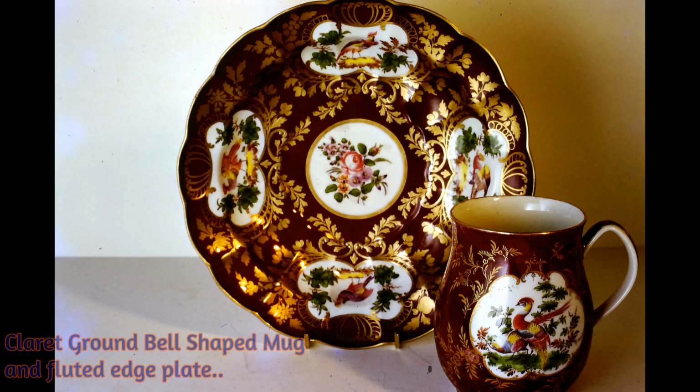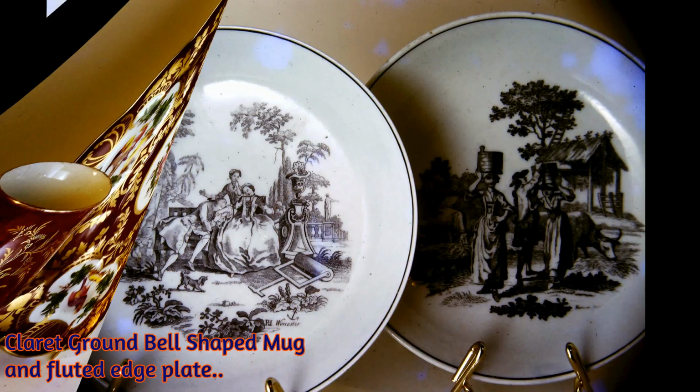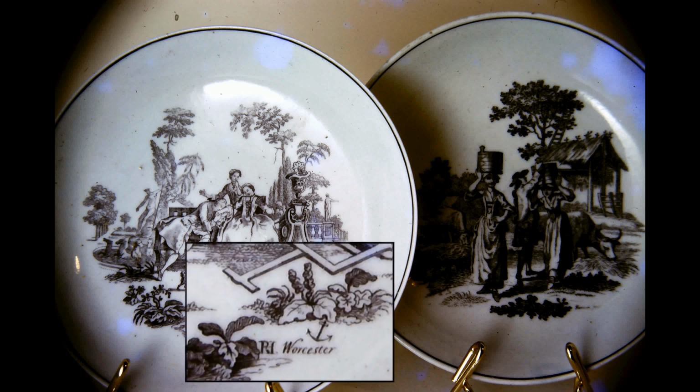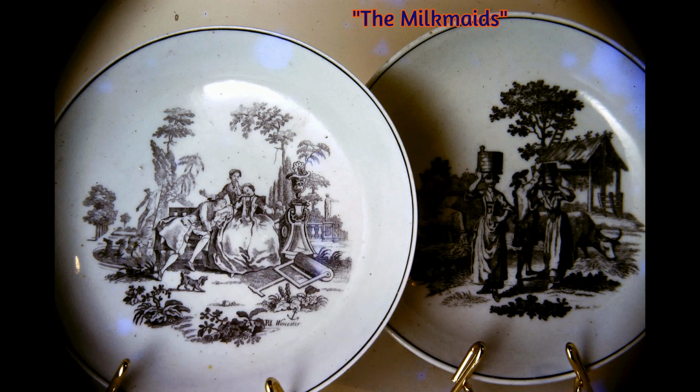Another brilliant example of the work of the James Giles workshop in London, with this gorgeous claret ground bell-shaped mug and a plate with exotic birds and flowers and superb gilding. These two plates are showing transfer prints in black by Robert Hancock. The one on the left is the Tea Party. His initials with the word Worcester and the anchor can be clearly seen, and the print on the right is called the Milkmaids.